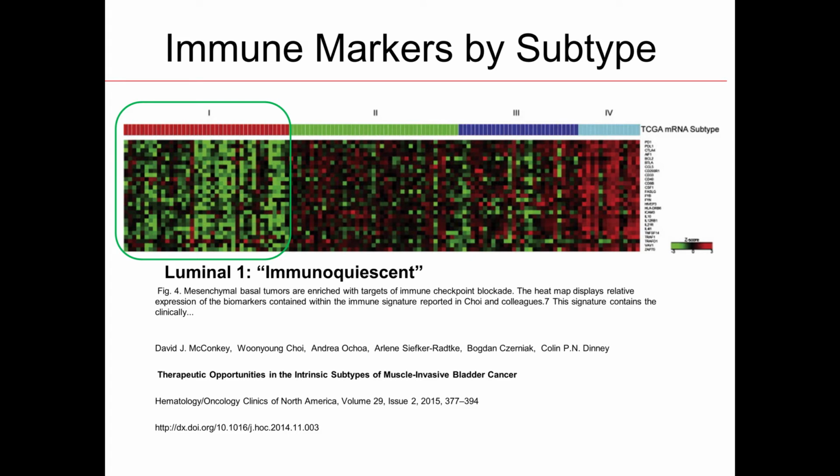This picture just shows you what a gene expression profile looks like. So you see lots of green dots, lots of red dots. The red squares mean genes that are hot or are upregulated. The green dots or green squares show you genes that are low.